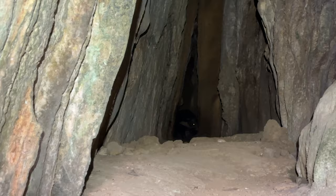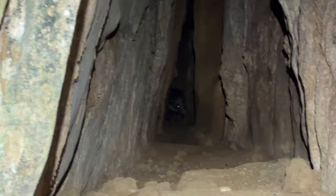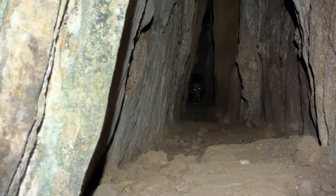Look, there's its turd right there. I'm pretty sure a bear would be growling at us, and this guy's backing up into the cave. That's crazy to see a mammal here as well. Do you want to try and grab a phone pic of that? That thing's pretty crazy.